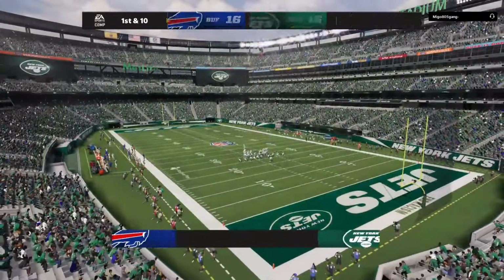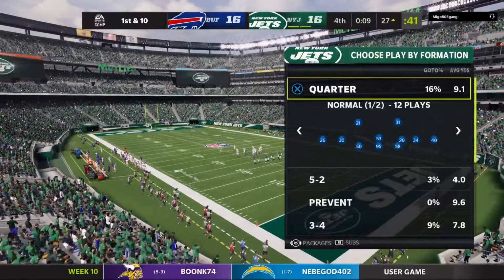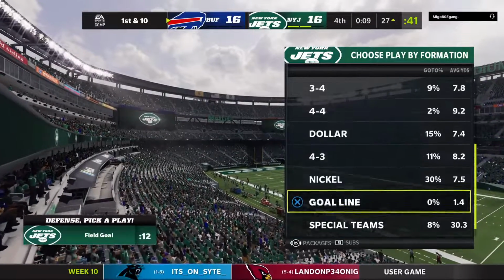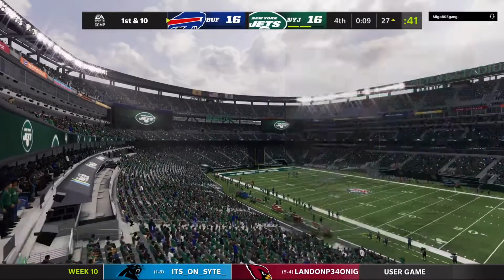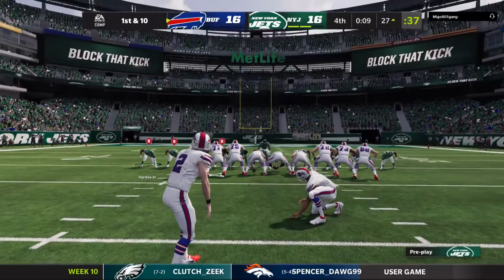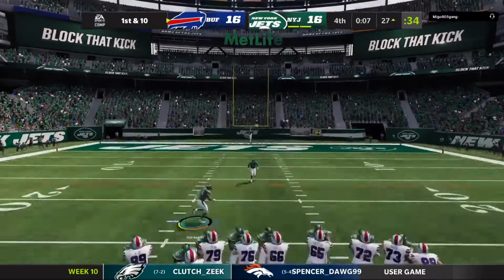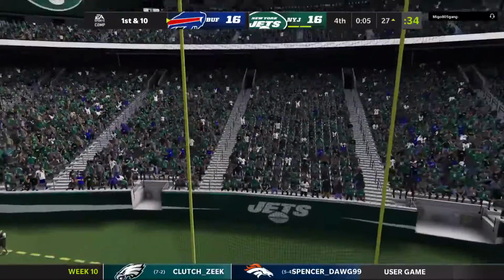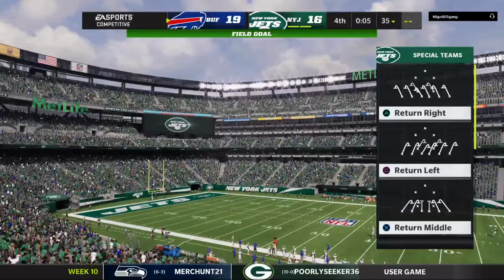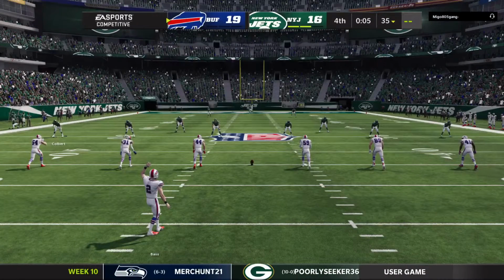So all eyes now on Tyler Bass. And we've got a timeout. 9 seconds remaining. So all eyes now on Tyler Bass. He's made one and he's missed one thus far. This for the win. And this one is right through. And it's celebration time on that sideline as they have taken the lead in the final seconds.